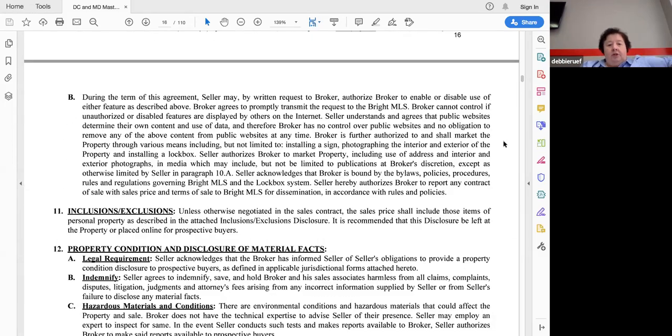Okay. During the terms of this agreement, seller may, by written request to broker, authorize broker to enable or disable use of either of the features described above. Broker agrees to promptly transmit the request to the Bright MLS. And by the way, if your client chooses, for example, yes, yes, no, no above, please make sure you replicate it in MRIS. Years ago, they used to be written in the same fashion, and now it's two and two. So make sure you read which one you're checking yes and no to. It's just written a little bit differently than it used to be. And I find often that agents just aren't clicking on the right field.